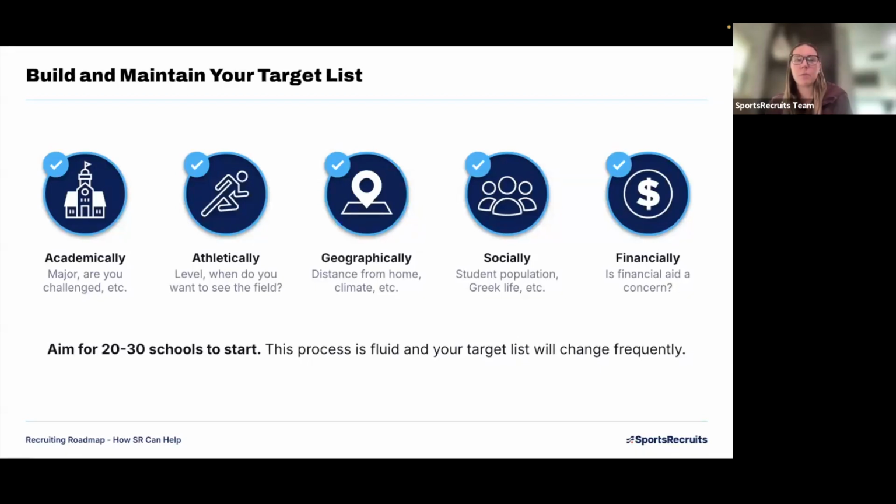And we also like to categorize different things to keep in mind as you're building out this target list of schools. So there's 5 components that we really like to hone in on. So the academic fit of a school. So does it have your major? Are you academically challenged? Things of that sort. The athletic fit, what level of college athletics do you want to play at? And when do you want to see the field, right? If you're looking to be a Division 1 athlete, play at the Division 3 level, the JUCO level, those are questions you need to be asking yourself.